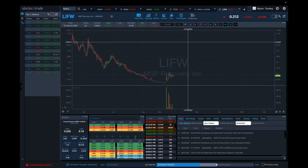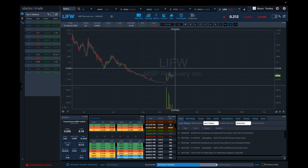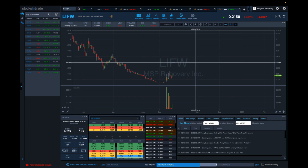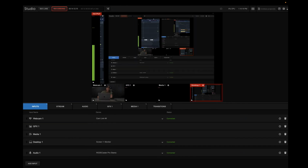Now, this does have a pretty high float, but it's just so cheap. It's just such a cheap stock, super beaten down. Realistically, I don't see this running to like $1 or anything, but I could see a 50 to 60 cent push on this. So that's one more of those that I'm looking at here for a bounce potential swing over the next couple of days. And yeah, that's basically what I have for today.